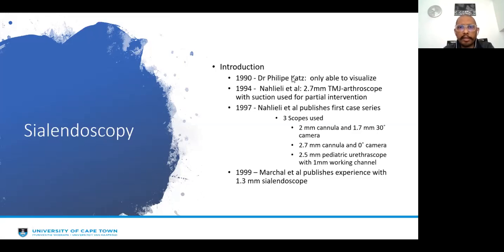A few years later, Nagliele et al. used an arthroscope. It's a scope that's used quite frequently by the maxillofacial surgeons. They used that in conjunction with a suction into the salivary duct, visualized the stone and was able to bring the stone into a more proximal position, but again, without any further intervention.